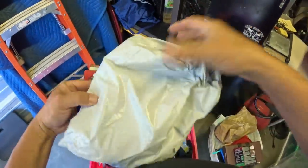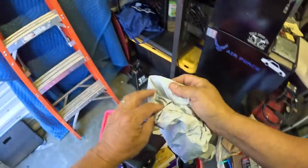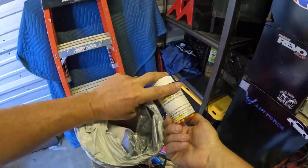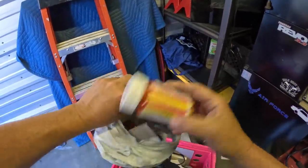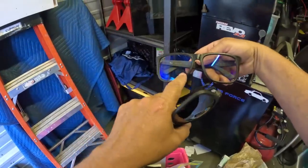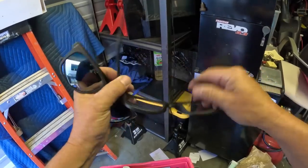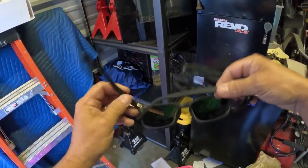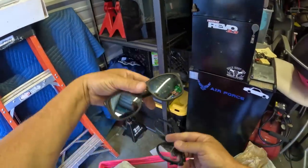What's this? Another brand new package. Yeah, guys. It's like the Amazon man came to my house. Neurontin, huh? More medicine. Well, that's not exciting. What's this? These say Ray-Ban on them. Ray-Ban. They're a little sticky, though. Like, they're older. Those are, like, blue lights, I think. Blue light ones. And this one, Zenni. That's cool.